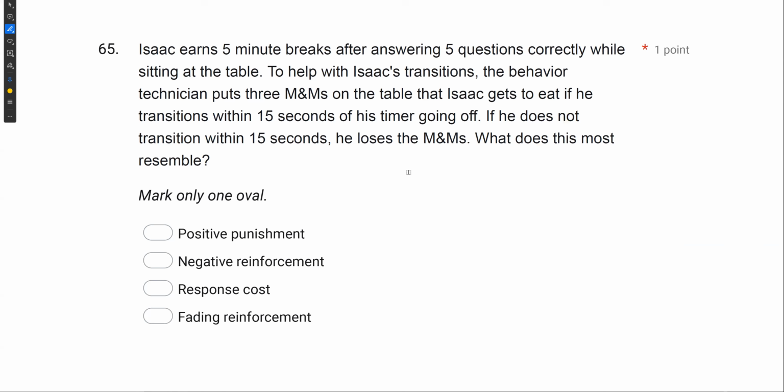65. Isaac earns 5-minute breaks after answering 5 questions correctly while sitting at the table. To help with Isaac's transitions, the behavior technician puts 3 M&Ms on the table that Isaac gets to eat if he transitions within 15 seconds of his timer going off. If he does not transition within 15 seconds, he loses the M&Ms. What does this most resemble? What is occurring in this scenario?